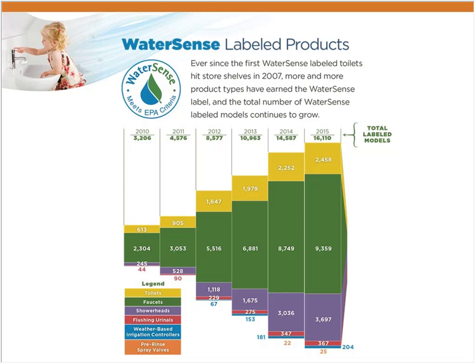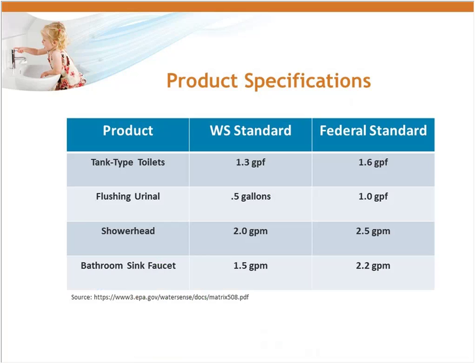So with our products, the WaterSense program has now labeled six different categories of products like we see in this chart. So we've got toilets, faucets, shower heads, flushing urinals, weather-based irrigation controllers, and pre-rinse spray valves. As you'll notice, throughout the 10 years from when the program has been established, we've really grown a lot. I think this might be a bit outdated, but at the moment we have more than 17,000 products that have been labeled.